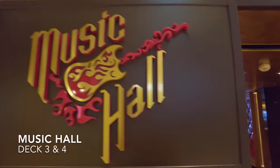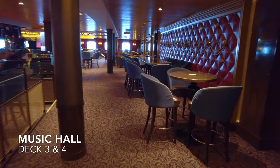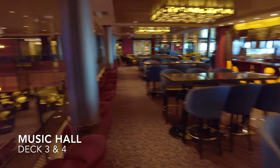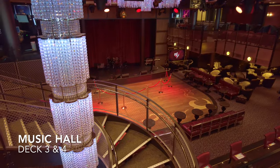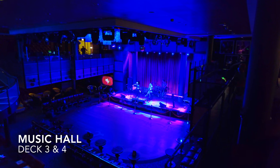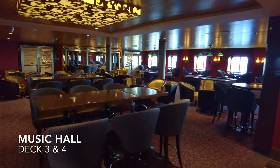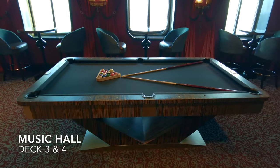Forward end of the Royal Esplanade, you'll find the music hall. During the day, they hold music quizzes, karaoke, and bingo. In the evening, you can grab a cocktail and watch live bands play late into the night. Here on the upper floor of the music hall, you'll find a couple of pool tables.